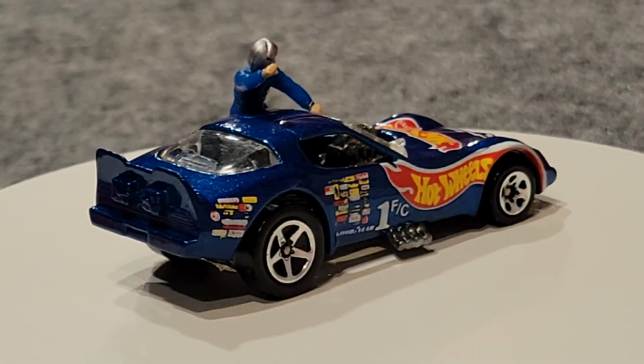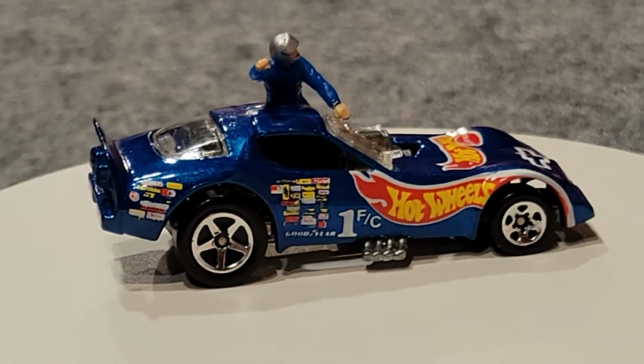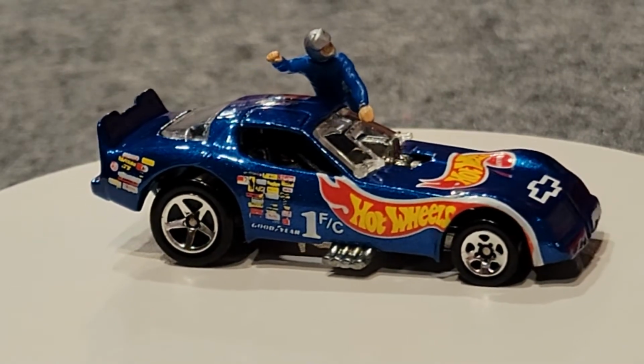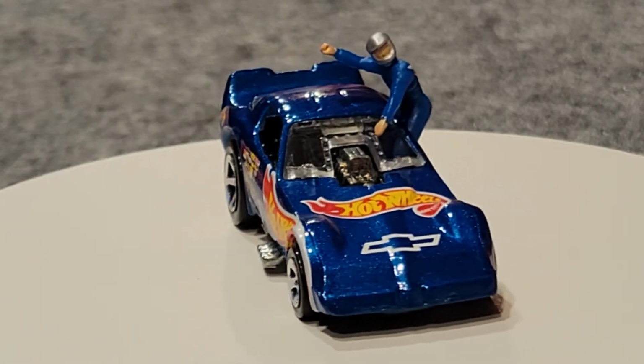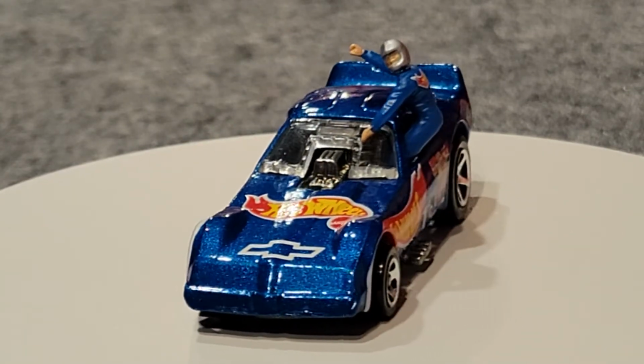The side splitter funny car is pretty fast, beating out some tough competition, including that Ferrari, which was right on his tail, especially in that second race. So we got another funny car moving on to the semifinals.